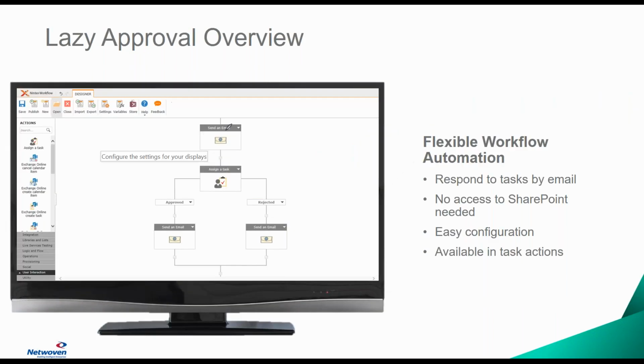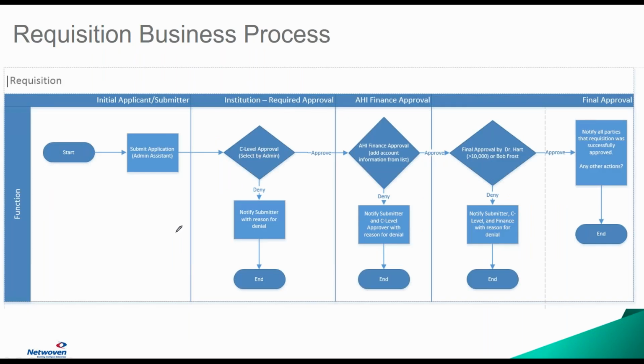You can see it's a very simple thing where we have one task that's going to one manager. The workflow basically ends after approval or rejection. Okay? So one of the things about Nintex is the ability to say, I want to have a multi-level dynamic workflow. The way this works, this is a requisition right here.